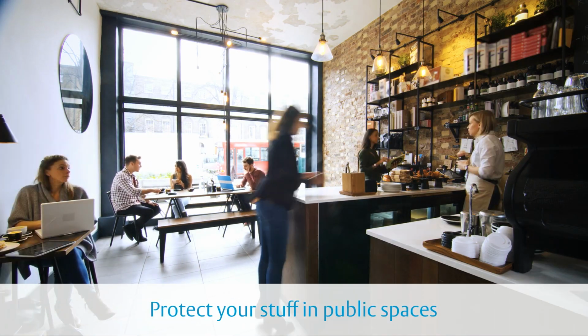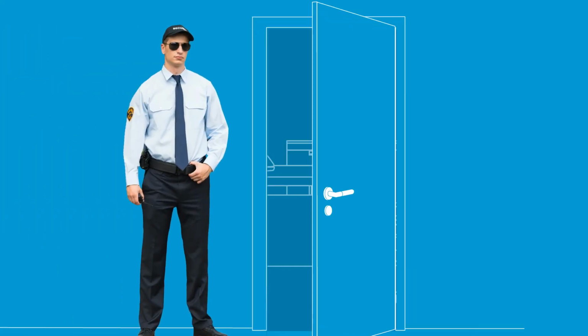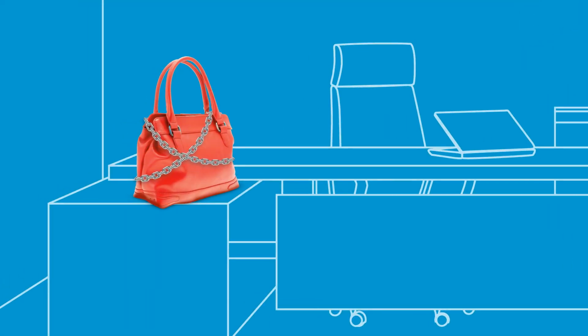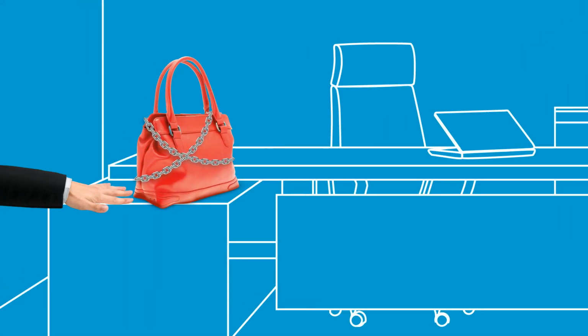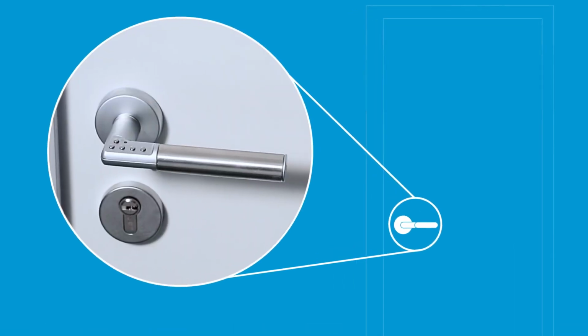In rooms with high traffic and busy public spaces, how do you protect your stuff? It's impossible to keep watch over every private door in a public-facing space, making it difficult to look after your belongings. Is this the best way to protect sensitive documents? There is a better solution.